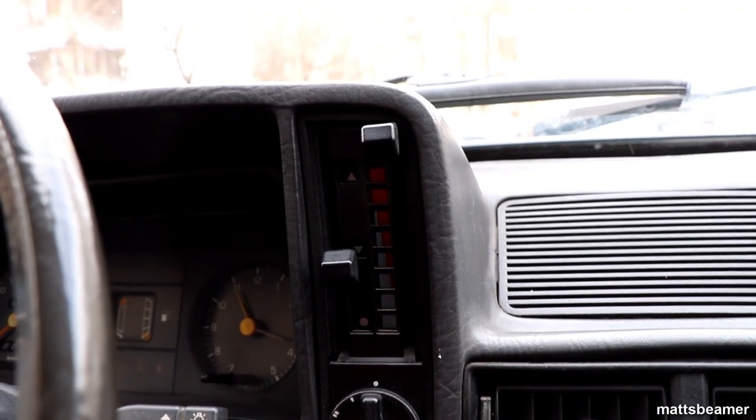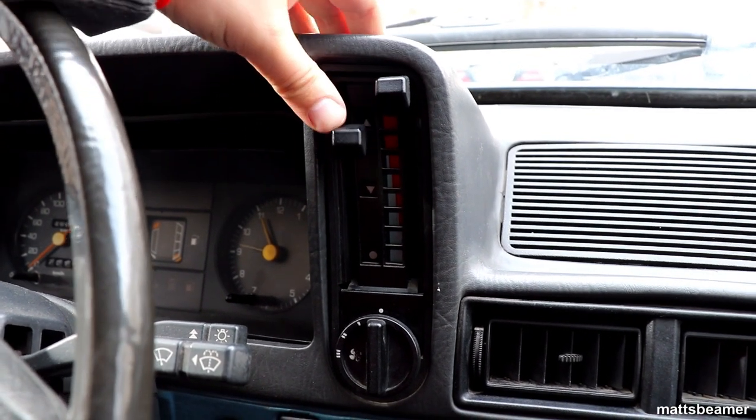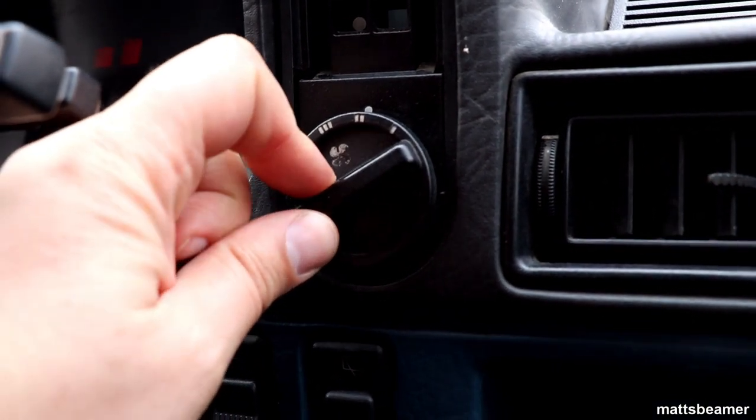To the right-hand side of the instrument cluster, we have the heater system controls, such as the zone control and the temperature adjuster. This here allows you to adjust the fan speed. This car has three speeds.